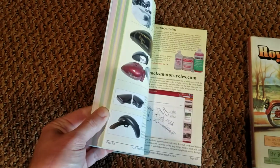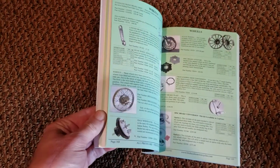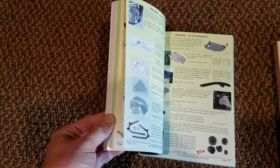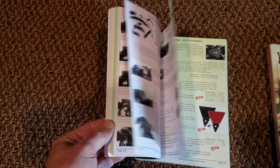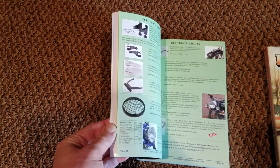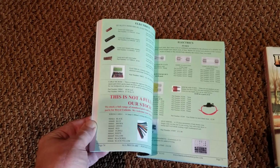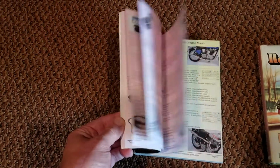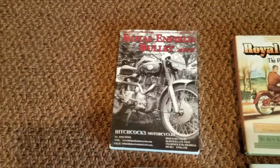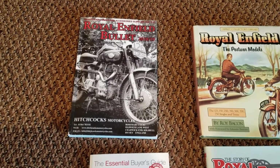This is chock full of just everything that you could ever want for a bullet. I mean, there's so much stuff in here. It's like being a kid in a candy store shopping through this thing. And I buy almost everything from Hitchcock's because their prices are actually very reasonable. And even though they're in England, the shipping takes mere days to get to me here on the east coast of the U.S. Maybe like 3, 4 days.